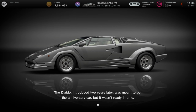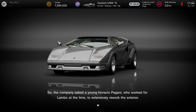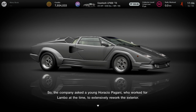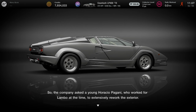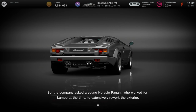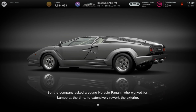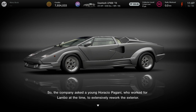So the company asked a young Horacio Pagani, you know the name, right? The guy who designed the Pagani Zonda and also the Huayra and Utopia. The company asked the young Horacio Pagani, who worked at Lambo at the time, and he extensively reworked the interior. At that time, Horacio Pagani worked on the Lamborghini.